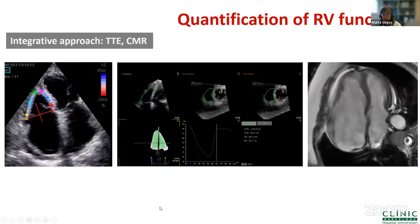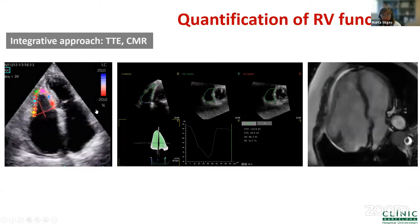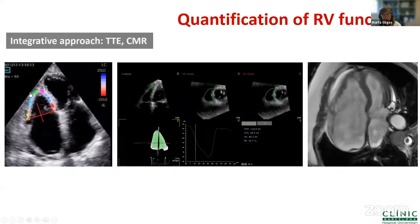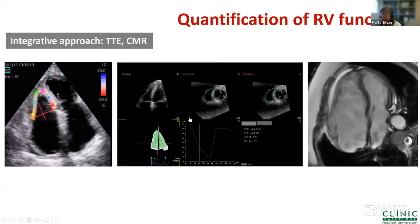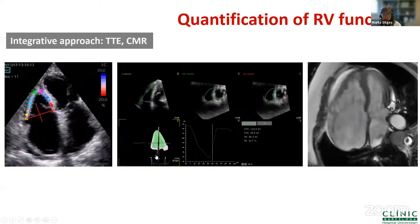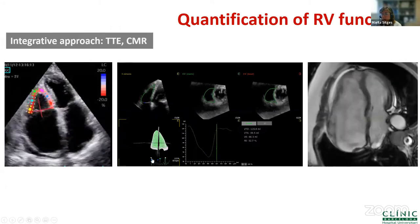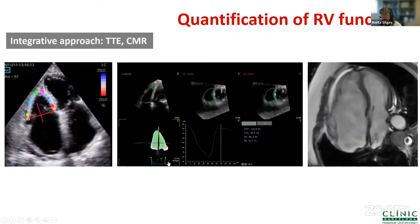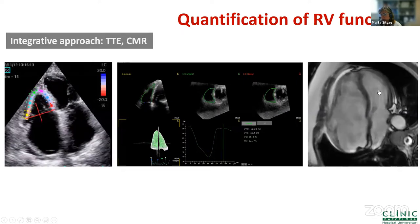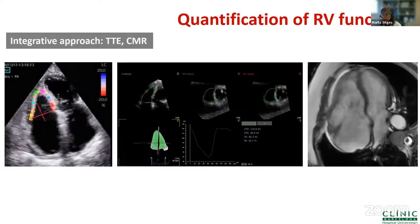Then we have to evaluate the hemodynamic impact of this tricuspid regurgitation. Of course, we have improved echocardiographic methods: improved techniques for myocardial deformation, strain, and also 3D echocardiography. Transthoracic echocardiography has shown a lot of improvements, particularly tools to make it more automatized and easier to do. So let's implement them. Also, in patients planning for intervention, where we are deciding whether the patient should undergo intervention or not, we should also do cardiac magnetic resonance, which for the time being is the gold standard for evaluating right ventricular function.